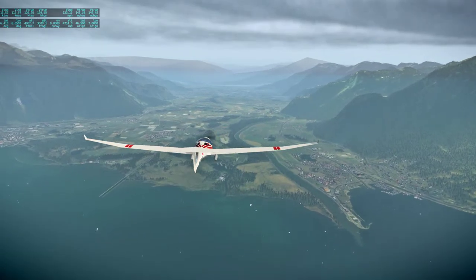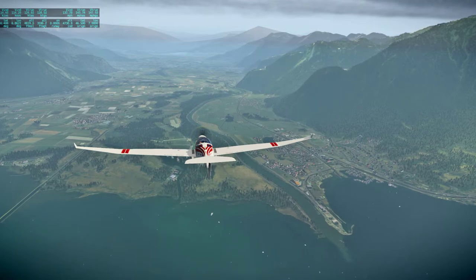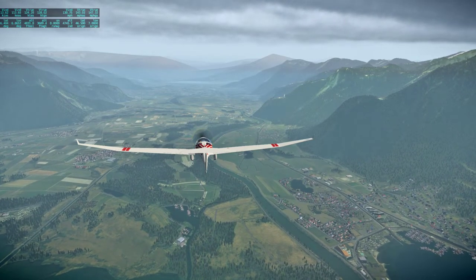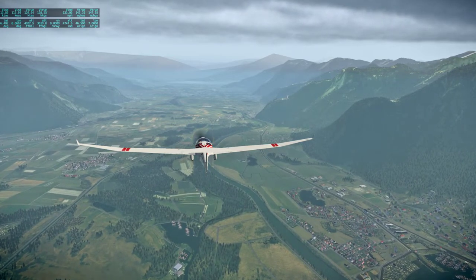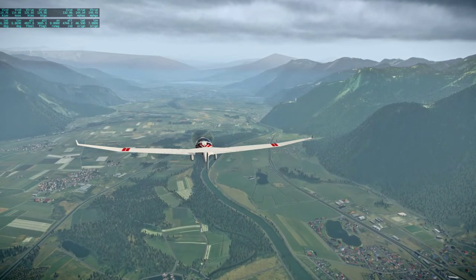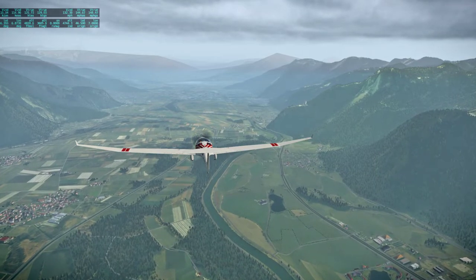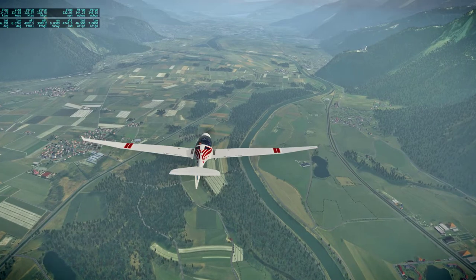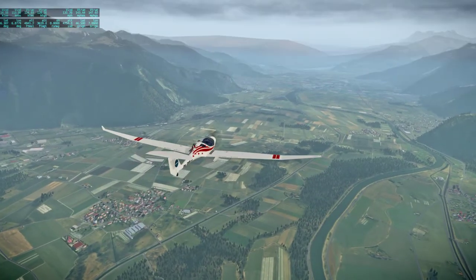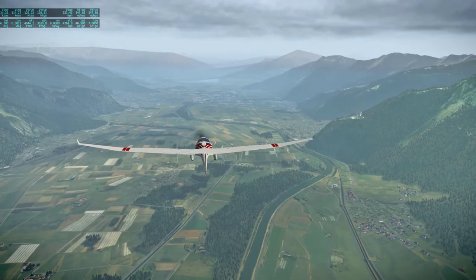So this river valley is like one of my favorites to fly up. It's not visible up ahead right now, but there's this one peak that's very prominent right in front of us. It sort of seems like we're flying towards it until we hang a left. I always feel like these little towns are so lucky. I don't know what it's like living in little towns in a valley like this.